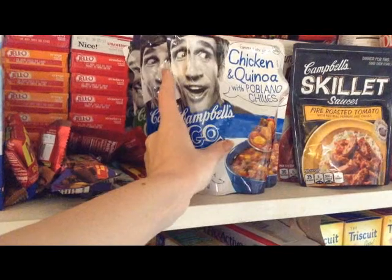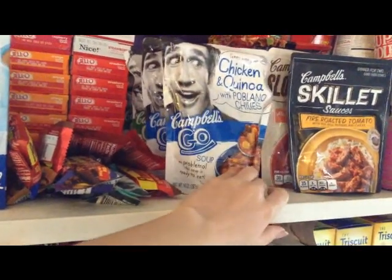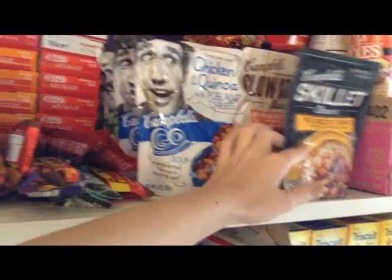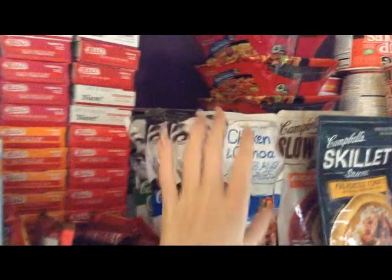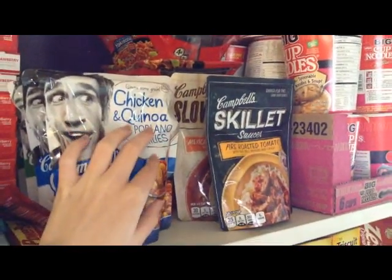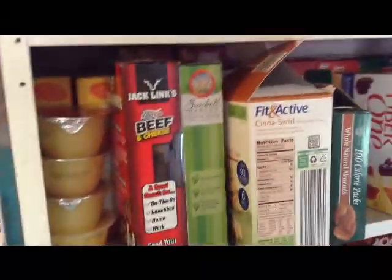And then also I have these Campbell's Go soups, and then Campbell's skillet sauces and the slow cooker sauces, and then I have some of the yakisoba noodles up there, and then these big cup of noodles things as well. And then down here, this is all of our snacks where we keep everything.